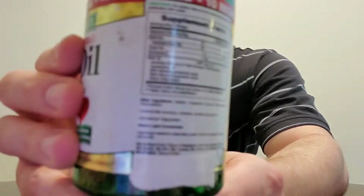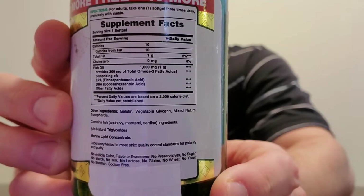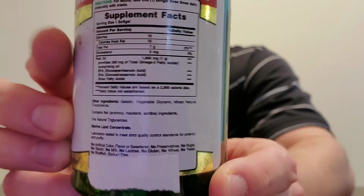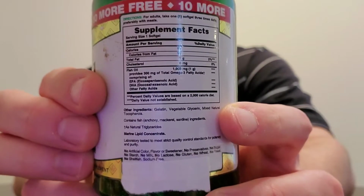So looking at this here, we can take a look at the back and the different things that are included in here. What I want to really look at is the serving size here: one soft gel for the fish oil is going to equal 1,000 milligrams of fish oil, you'll see here. And it does not show you, it just shows asterisks here for the EPA and DHA amounts and figuring out a ratio. The reason why I've been told that is important is because I believe that the EPA to DHA ratio is something that's going to show you that this is going to be doing what it needs to do within the body to really be getting the benefits you're looking for.